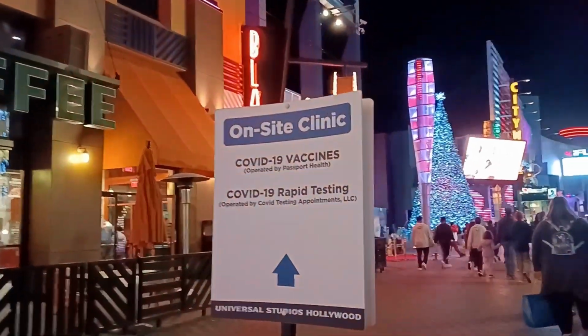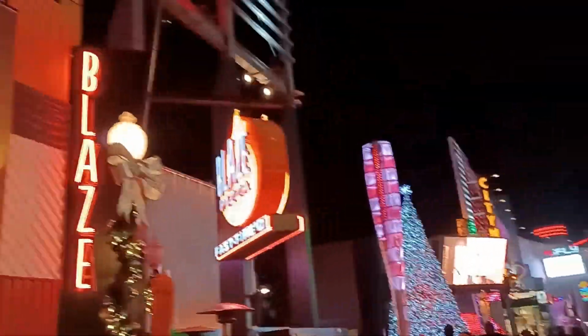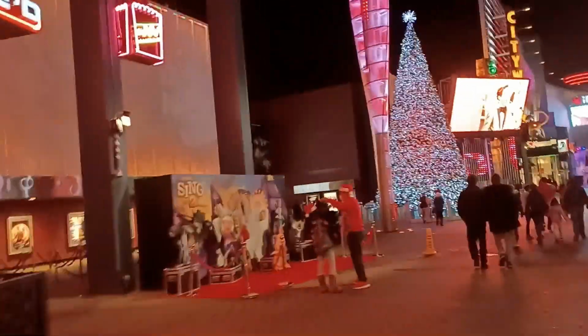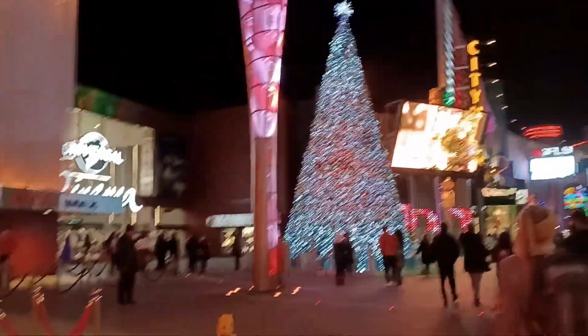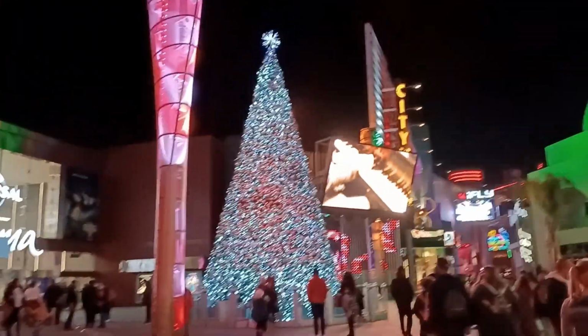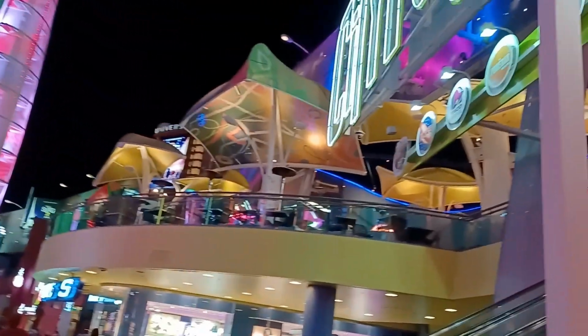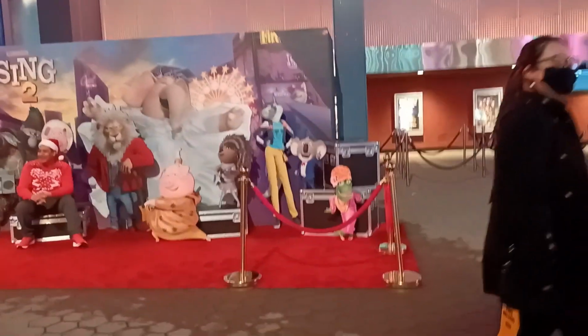There's an on-site clinic for COVID rapid testing or vaccine. The Blaze pizza is also open. Pretty much everything here is open in Universal Studios Hollywood City Walk. It's so cool that they have the setup there for the sing-along. There's the giant Christmas tree, and there's one guy that's singing in there. The Skechers is also open. Sing-along.